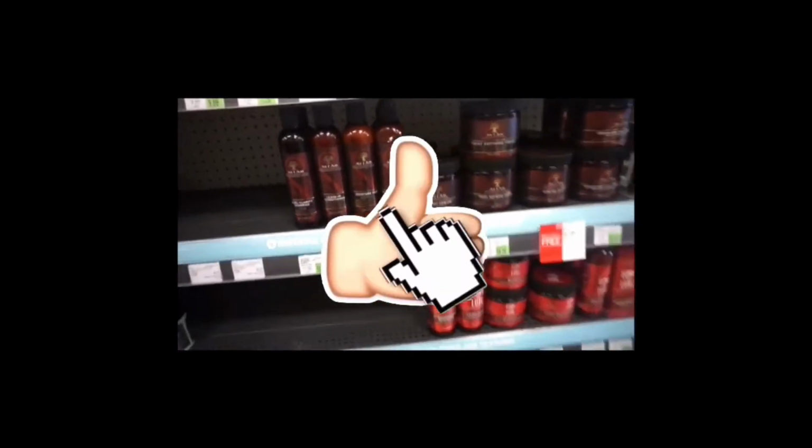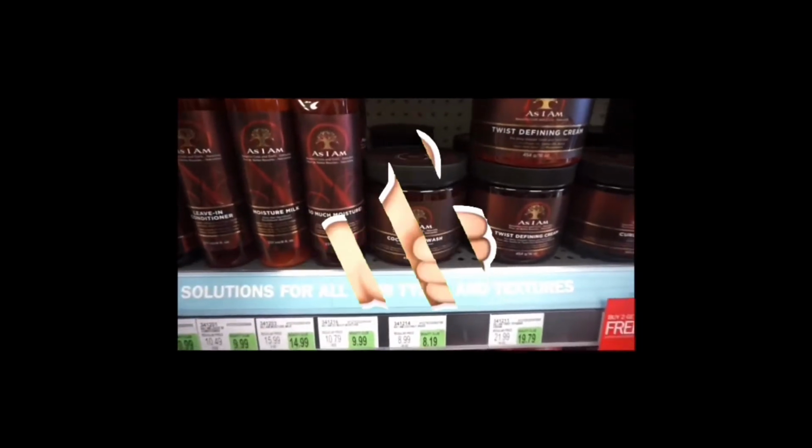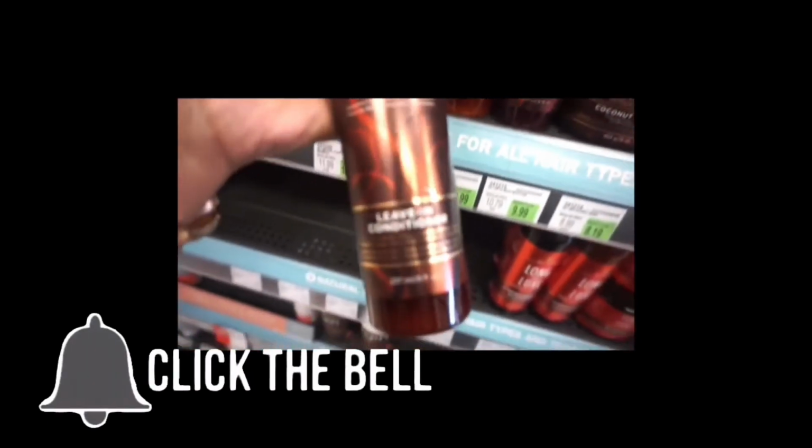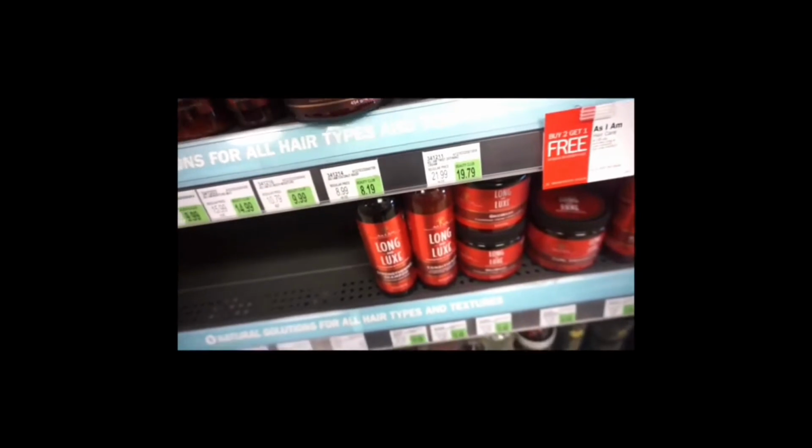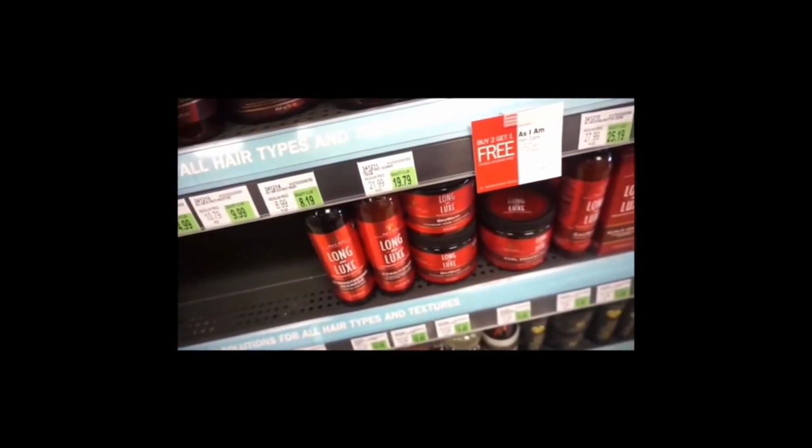It's Fro Friday and we're doing an As I Am Naturally product review. We're here at Sally's and I'm just going to pick up a few products. Most curly girls will tell you that products are never cheap, and As I Am is not any different with that. So I'm going to just go with the leave-in conditioner, the double buttercream, and the curling jelly.